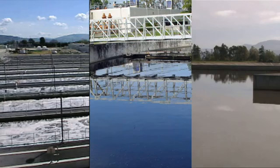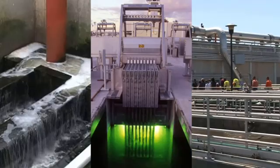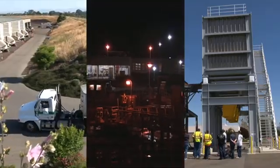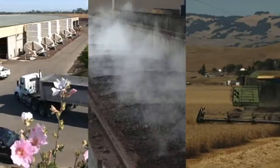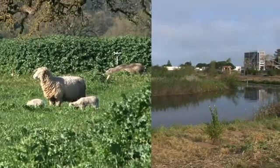More than 500 miles of underground pipes bring wastewater to the plant, where water goes through 3 stages of treatment within a 24-hour period. The recycled water that leaves the Laguna plant is a high-quality, tertiary treated water that is safe for many reuse options.